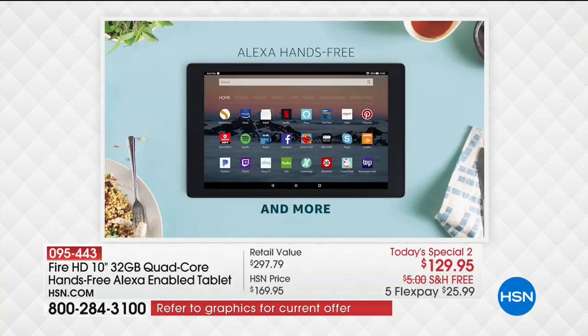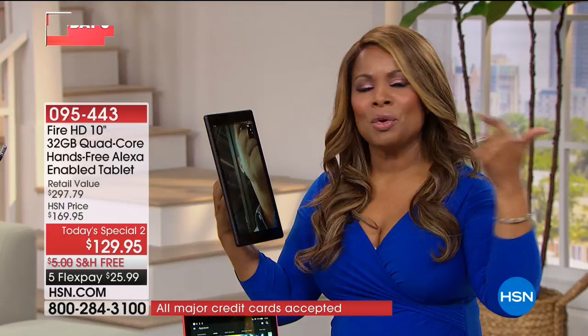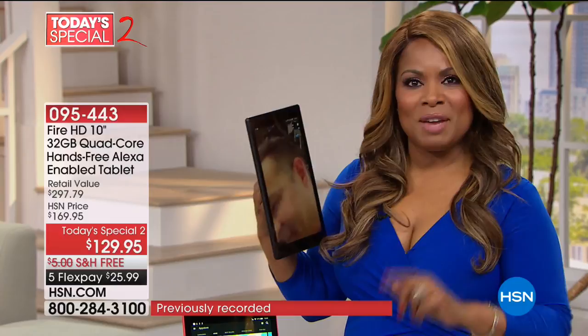What can you watch on your tablet? Everything. From Netflix to Hulu to buying a movie, you can do that. Can you update your Twitter or your Facebook or Snapchat and all that stuff? Of course you can. But here's your advantage. You've got a price today that no one else is offering. It is our lowest price.